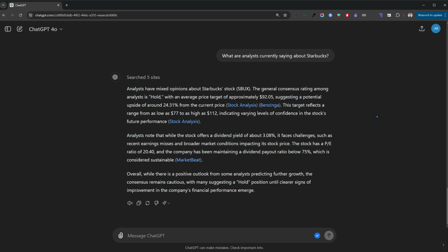So again, it's saving you time. It's not that it knows any information that's not already out there, but instead of going to these websites and looking for that, you can just prompt it for things like that without having to leave the platform.